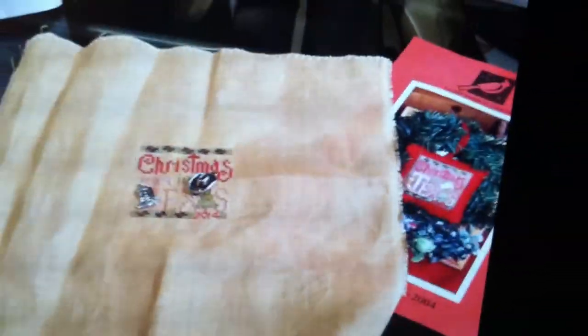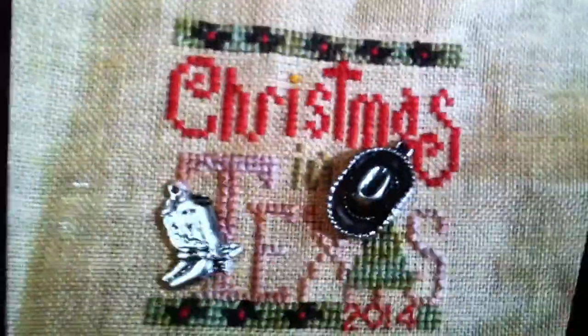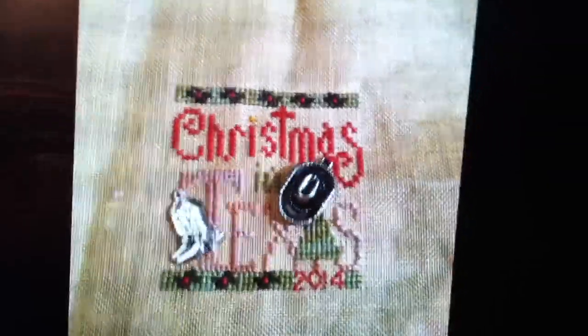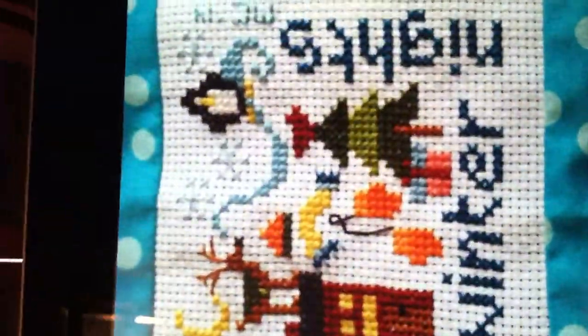This is a Christmas in Texas. Since I'm new to Texas, I thought this was very fitting. The charms are a little large for it being a small ornament, and it's at my finisher, so I think she actually might change up and put different size charms on it for me. I'll wait to see what she comes up with.